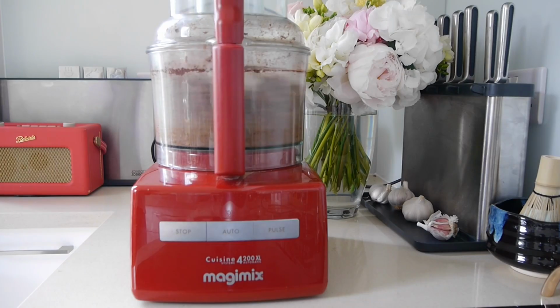All you need to do is put all of those ingredients into a food processor, and people always ask me actually what food processor I have. I have the Magimix, and it's the 4200 XL. Once all of the ingredients combine and come together, that's when you can stop the food processor and then just roll them into energy balls.